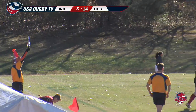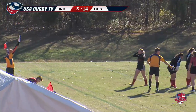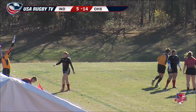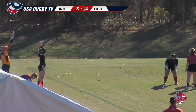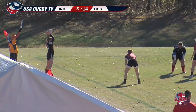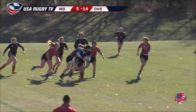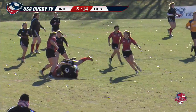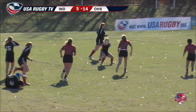They'll look for Bree Ryrie on the outside. Two tries already she scored in this game. Ohio State looking to get this ball in. And referee said time is back on. Go to the front, well taken. Sets the ball down on the 22.